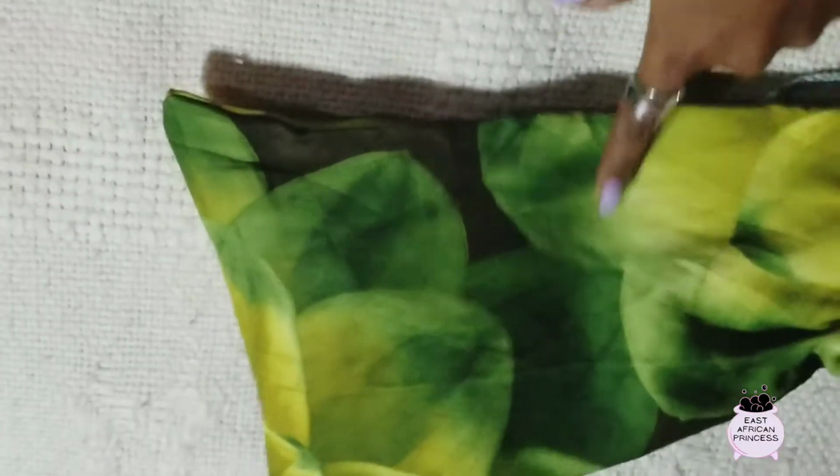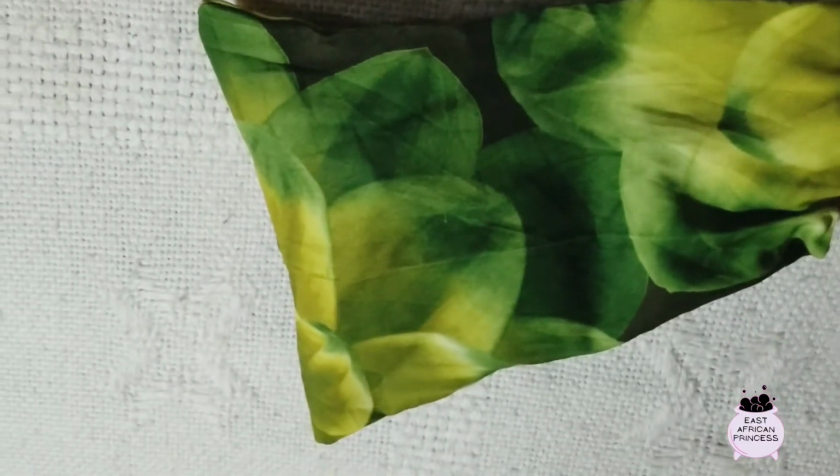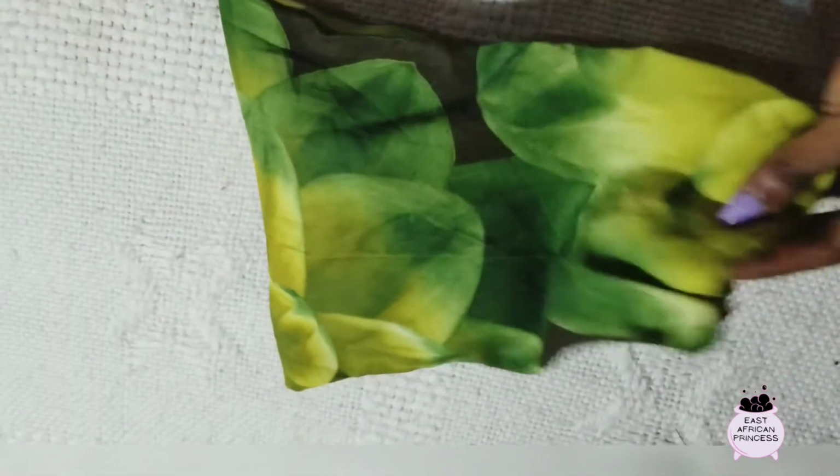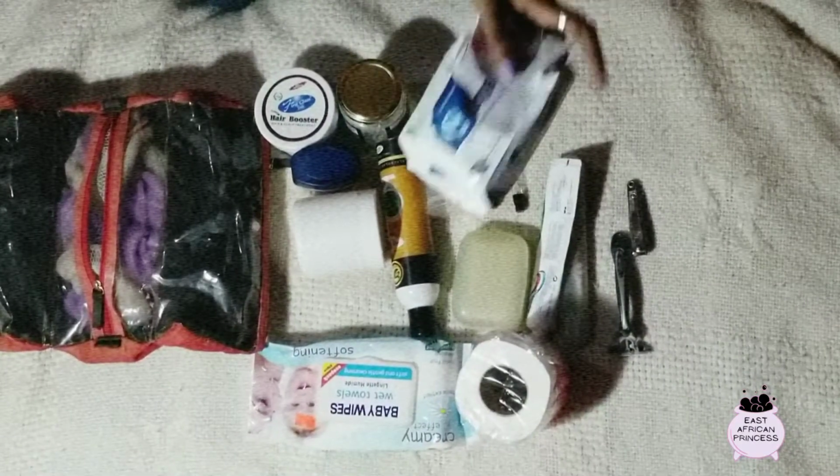So I sold 2 of these, one to carry my undergarments, and then the other one is to carry sunglasses, and this is where I put all the undergarments. You may need this one.